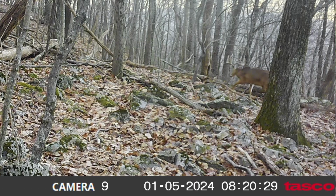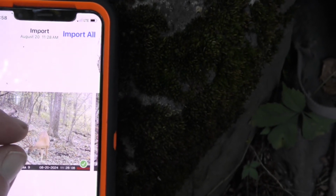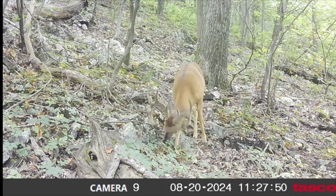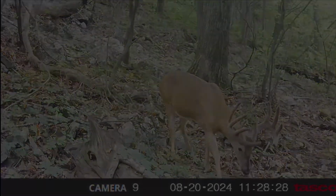So I run a camera down here on a bench, not far from this one. Last winter, I got a picture of a really good buck on the next to last day of our hunting season. I was really hoping that he would show up this year. Man, look at this. Boy, that'll sure change your attitude.